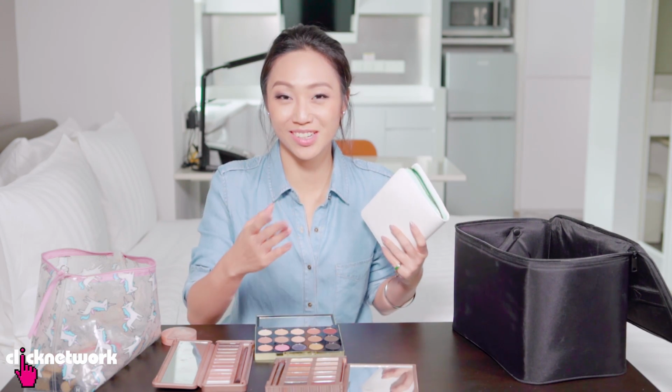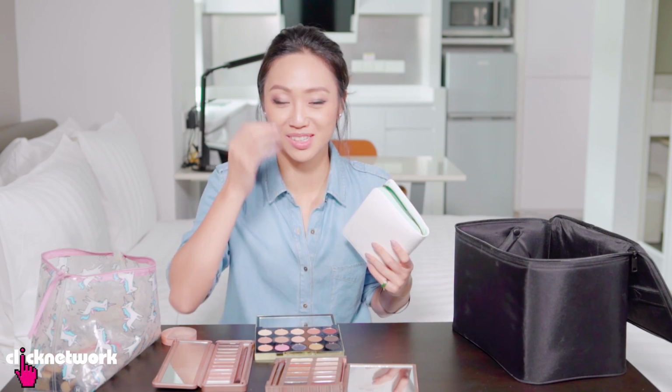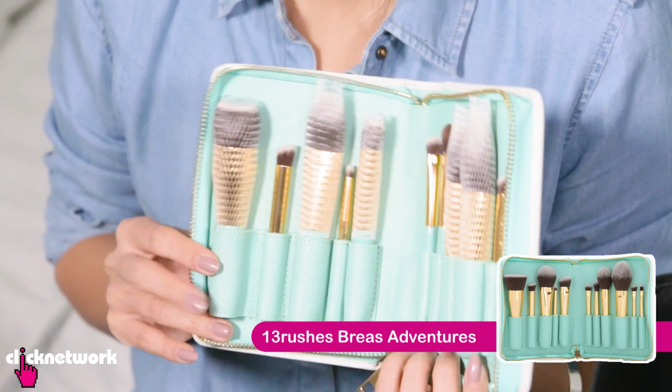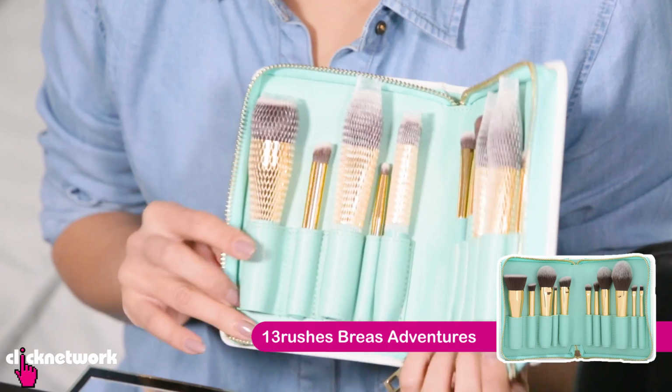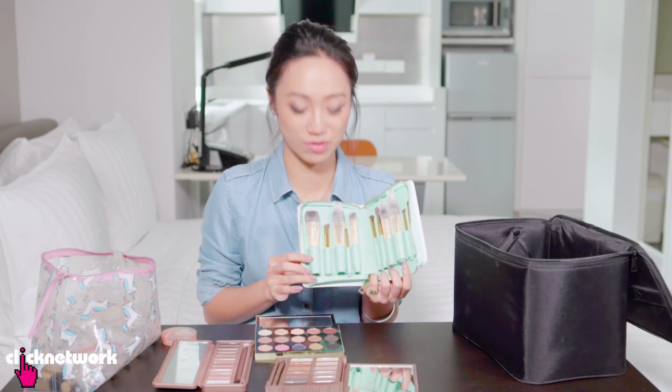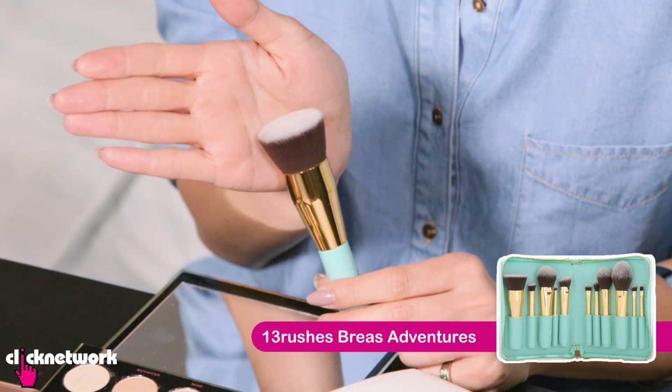So I've been using 13 Rushes brushes for a while and I stopped because they got dirty and I didn't wash them. But I recently got this and it's a great travel set, it's so pretty! First of all, the colour is so gorgeous, and also the brushes are super soft.